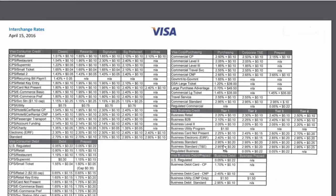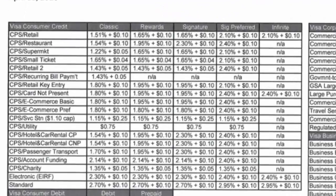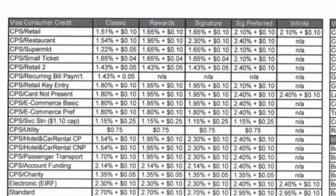If we look here at the Visa interchange table, what I want you to imagine for a second, and I think this will really help you to understand tier pricing a little bit better, is that every single one of the boxes on this screen maps to qualified, mid-qualified, or non-qualified. That's three-tier pricing. So for some merchant, the CPS small ticket rewards, that's at 1.65% and 4 cents. For some processors, that one might map to qualified. For other processors, that one might map to mid-qualified. And so again, there's no standard across the board.